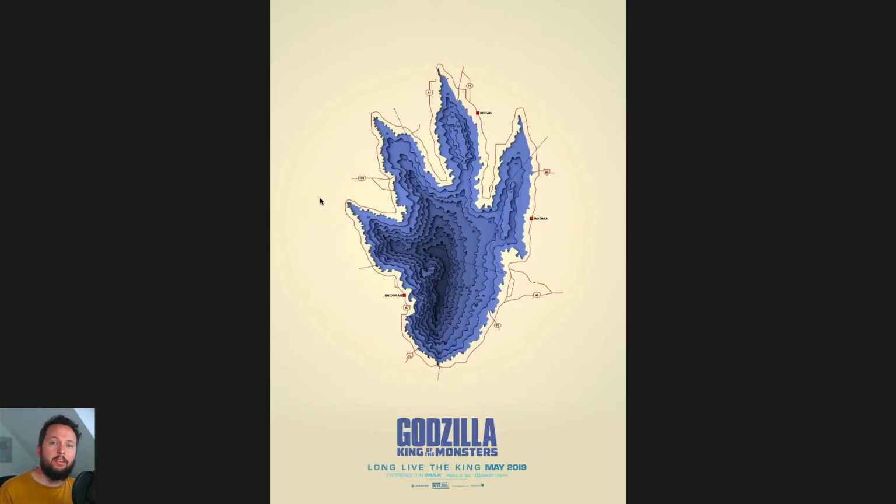Moving on, here we have another very creative poster. Instead of showing any of the monsters, we only see a footprint. And although it doesn't really look like Godzilla's footprint, because as we talked about, in the original design it looked more like, I would say, probably something like that. I think as they mentioned in the brief, it should be 4 claws or toes. So it would be more something like that.